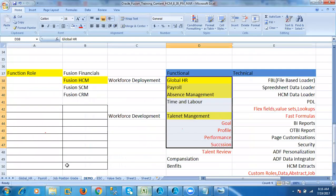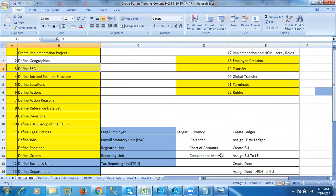If you look at HR, we'll configure the enterprise structure. We'll ask the Heritage company how many branches you have, how many divisions, how many jobs, positions, grades, and departments. And we'll tell them how to hire employees, transfers, global transfers, terminations, usernames, passwords, their ledgers. This is actually our functional job. Samir?